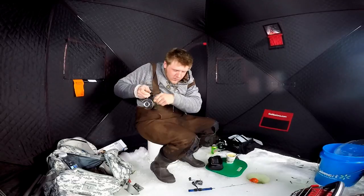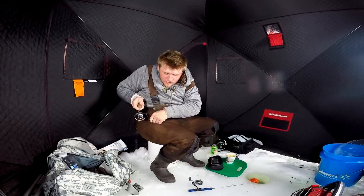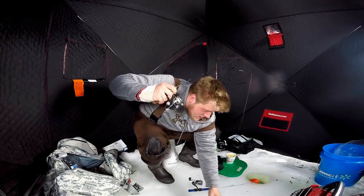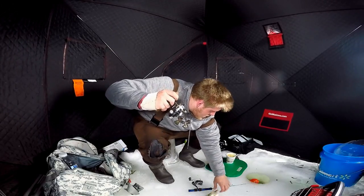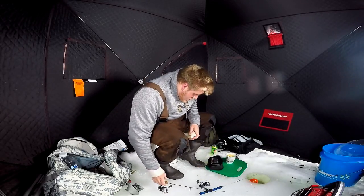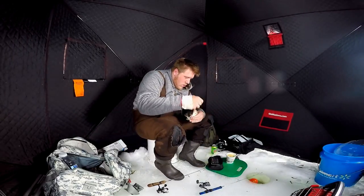It's small though. Definitely a small guy. What is it? Little walleye? Little white perch. Jeez. Little white. Ow.